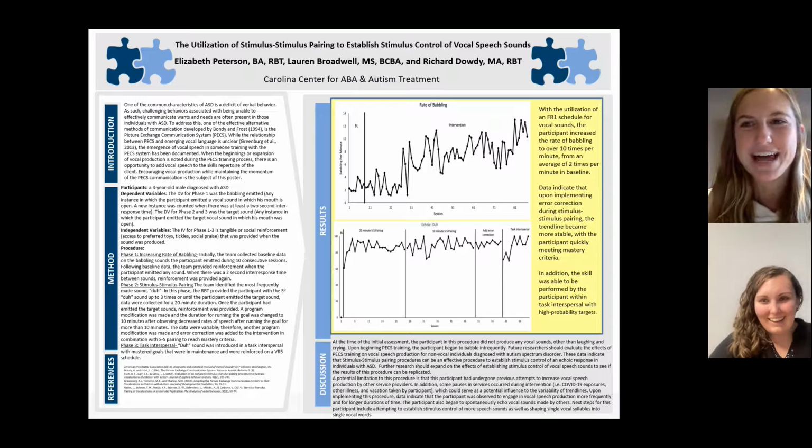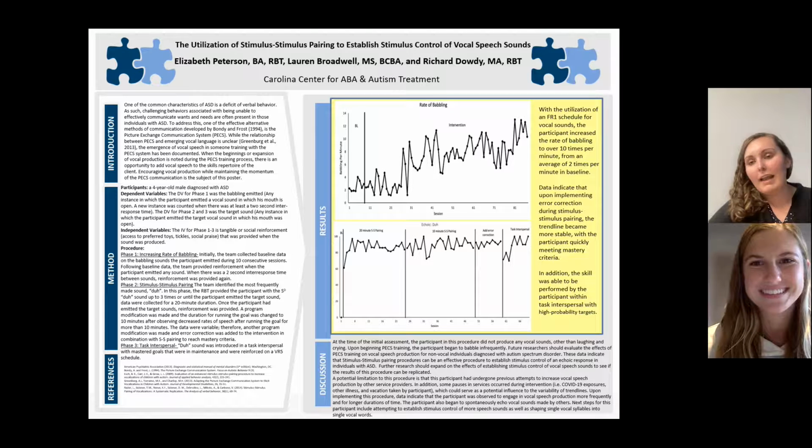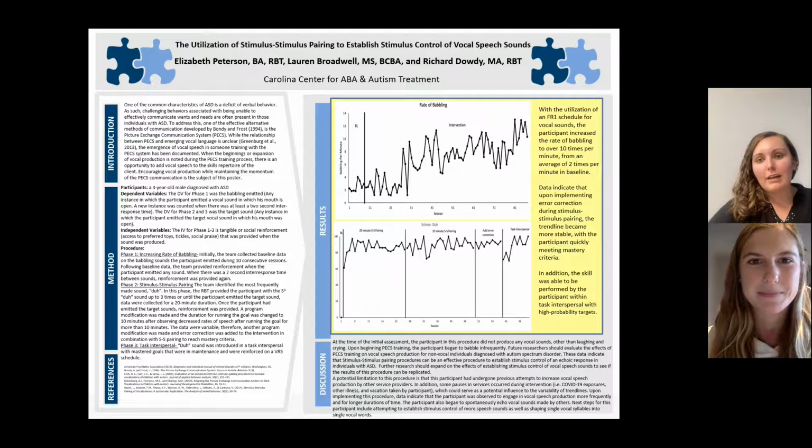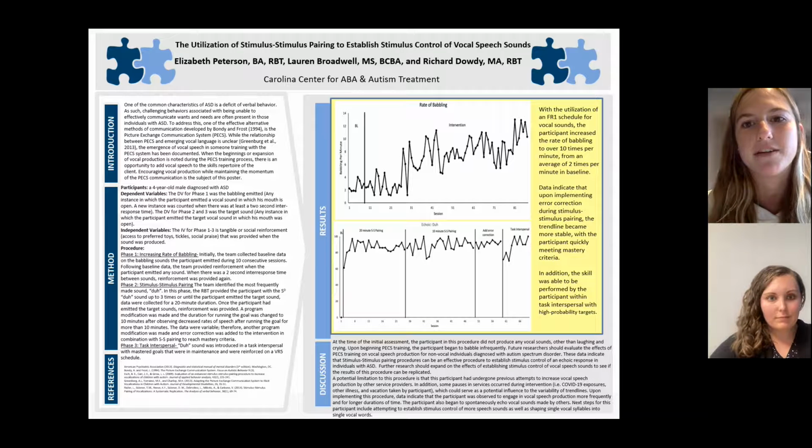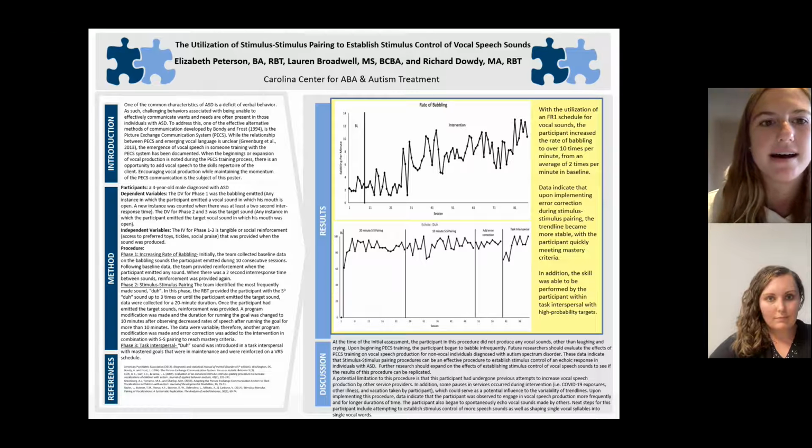I'm Elizabeth Peterson, and I'm an RBT with CCABA. And I'm Lauren Broadwell. I am a BCBA and a clinic lead at CCABA's Huntersville location. And for our poster, we did the utilization of stimulus-stimulus pairing to establish stimulus control of vocal speech sounds.